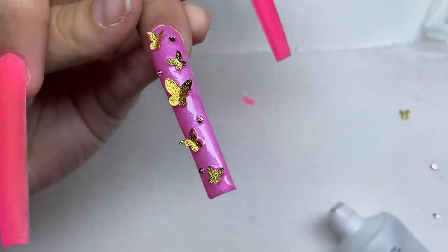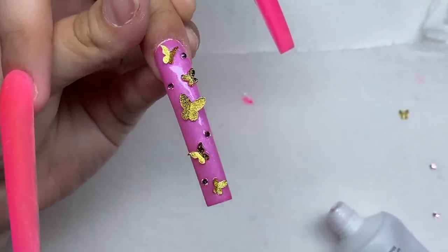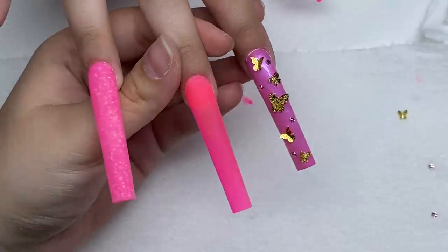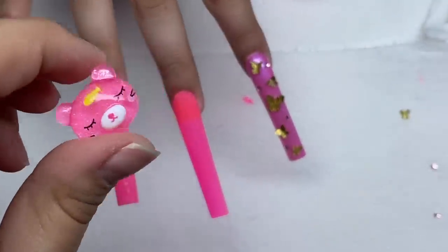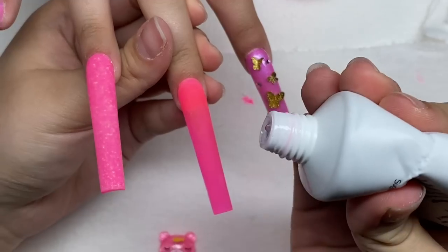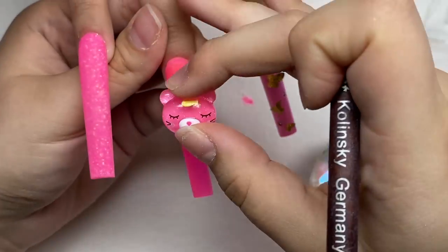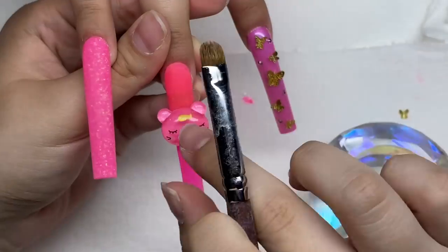Okay, so here's how the pointer finger turned out. I accidentally forgot to record it, but here's how it looks. It honestly was kind of hard. The butterflies didn't want to stay. So these bigger charms, we're gonna adhere them. I'm gonna use clear poly gel because it's gonna be stronger. I'm gonna add on the poly gel, and I think I'm just gonna stick this one in right now.